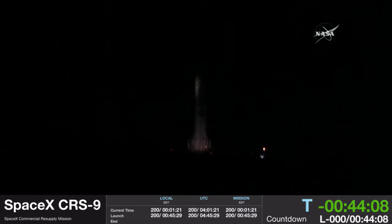OSM LC on countdown. OSM. Verify flight hazard area roadblocks are established. They're established. And verify OSM is go for propellant load. Go for propellant load.